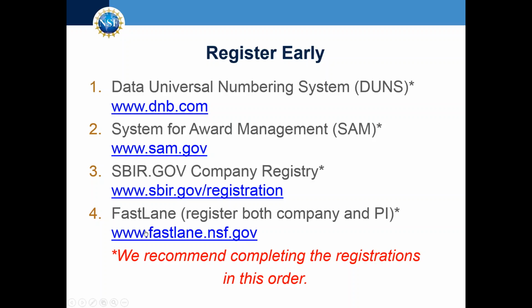And we recommend you do them in this order because you need this information. The information kind of builds by the time you get to FastLane. You need these numbers to be able to put into your FastLane registration. The other thing I will say to you is the registrations need to be identical. So you need to spell your name and company name correctly in every one of these. You need to have the address exactly the same. If there is a difference, they don't recognize it and it creates a problem. So please, please be very careful as you're doing these registrations.